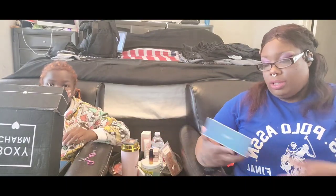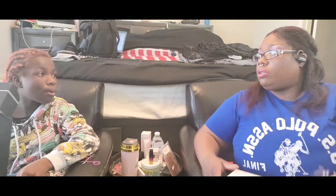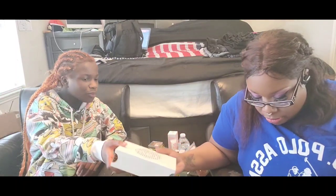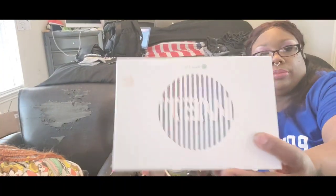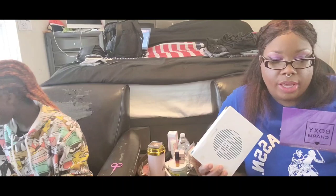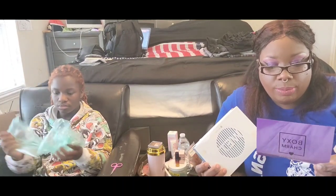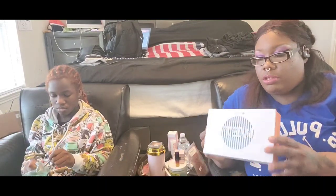Then we got some Base Blue. Okay, sorry about the interruptions. What we got? We got a box called the Wonder Beginning. That's kind of cute. This is the Base Blue Cosmetic Dry and Wet Dual Action Facial Cleaner Wipes. I just said I need some. And this would run you about $21.